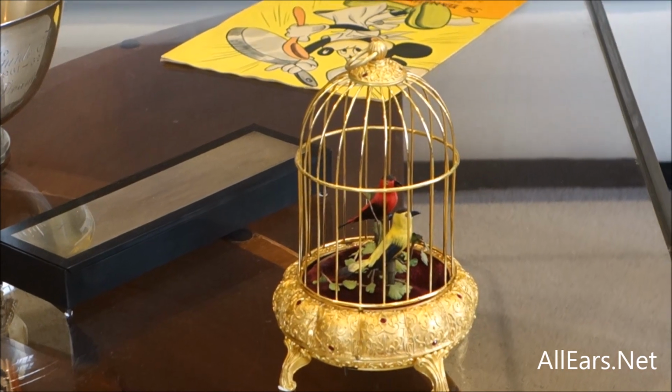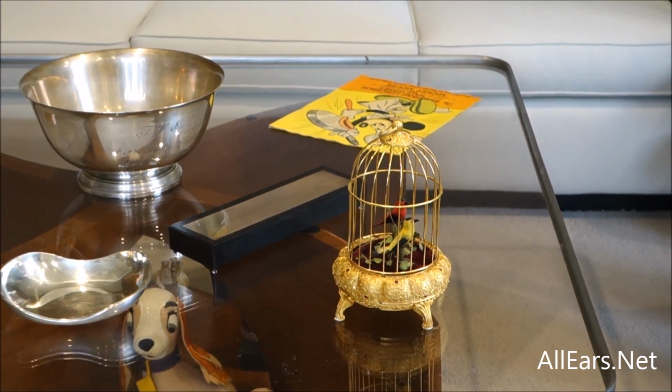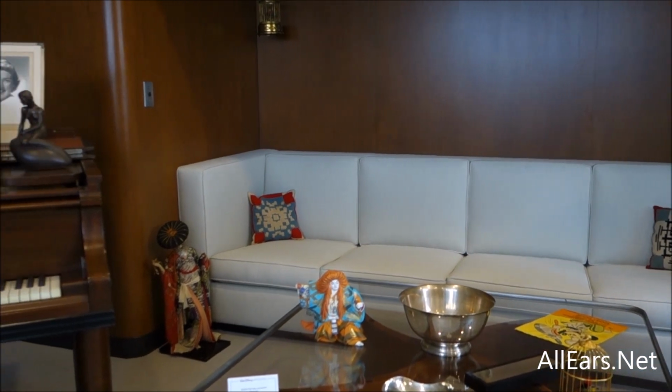The one in the corner does still work. This one, unfortunately, does not. One of his grandchildren was playing with it and broke it. So it's still sitting there, but it doesn't run. The grand piano is another very special piece in here.